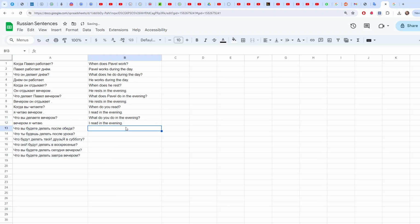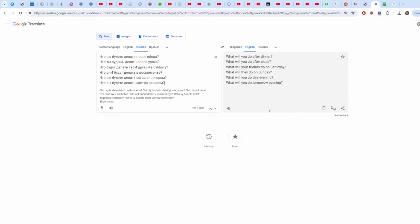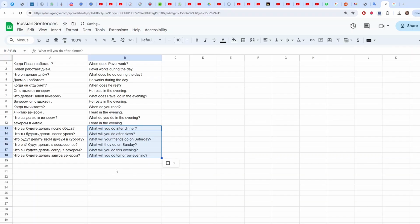Add the Russian here, and oops, I'll copy the English, and add the English here. So now we have another 6 or 7 sentences. Okay, and let's do some more. Let's get some more, see if we can find some more complicated ones.